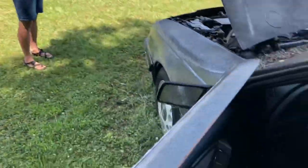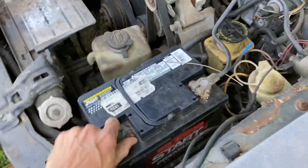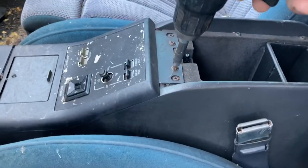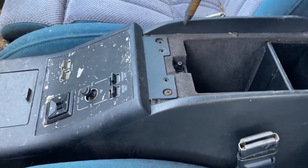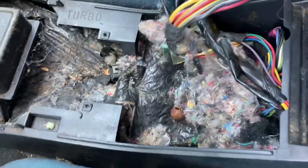Oh, we got smoke. Oh, shoot. Unhook it. We got smoke in there. The console was smoking. Smell it. We don't want that. Let me take that cover off and see. It's probably that light bulb. I hope this thing didn't catch fire because I don't have an extinguisher. Oh, I bet they've chewed that wiring up. I smell it.